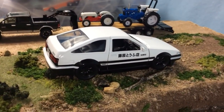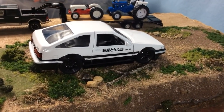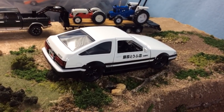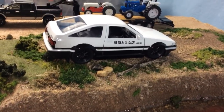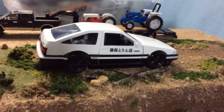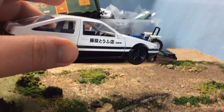I would like more of these. If any of you can find me one, I would like to have between 5 and 10. One loose, or even if I could just get a couple more to keep in the package. So if any of you find this, also if you find that gold one from the 1 to 55 scale, I need that one as well. So please let me know. But yeah, I was super happy to find it.